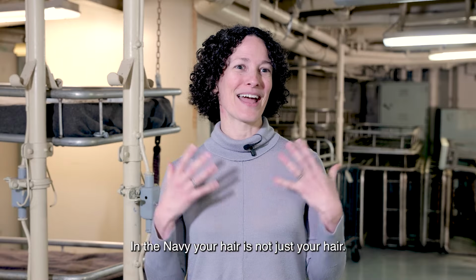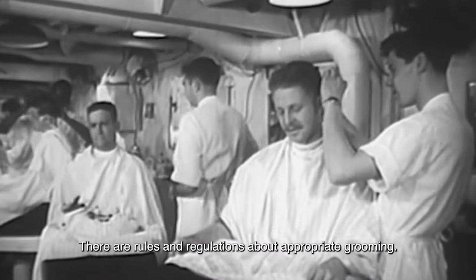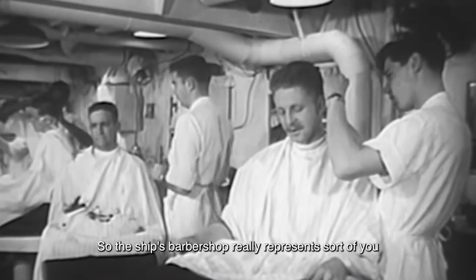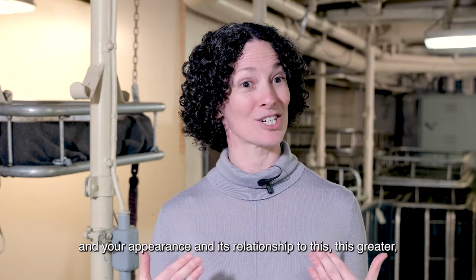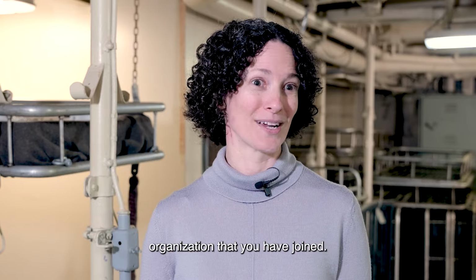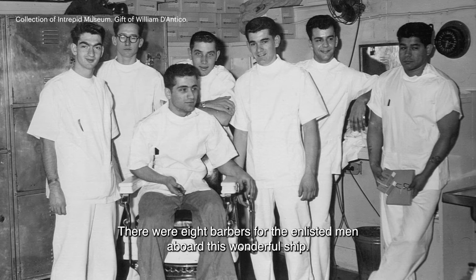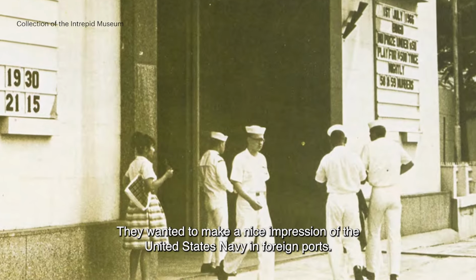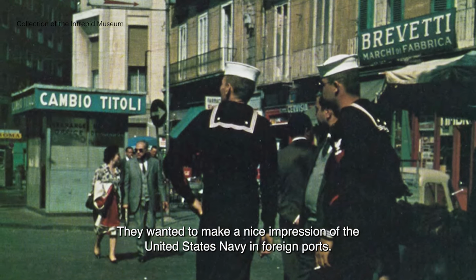In the Navy, your hair is not just your hair. There are rules and regulations about appropriate grooming. So the ship's barbershop really represents sort of you and your appearance and its relationship to this greater organization that you have joined. There were 8 barbers for the enlisted men aboard this wonderful ship. They wanted to make a nice impression of the United States Navy in foreign ports.